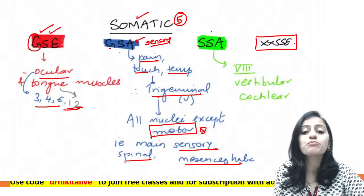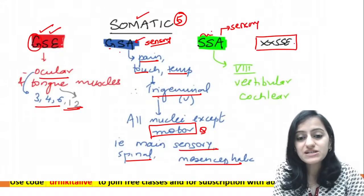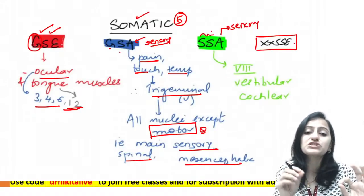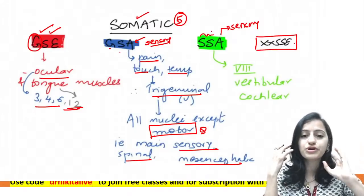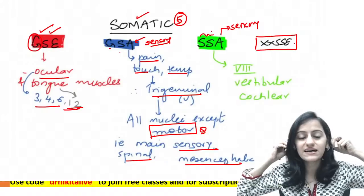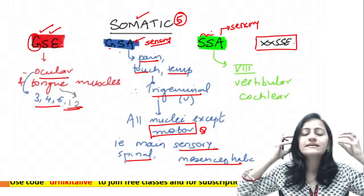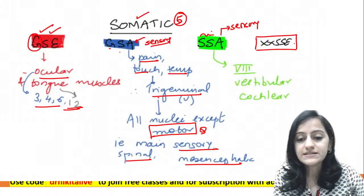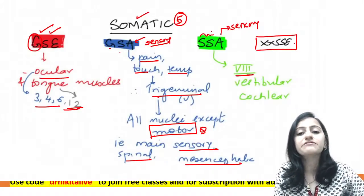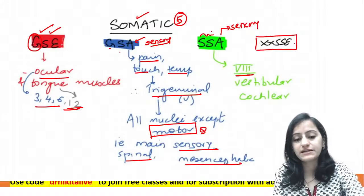Now special somatic afferent. Afferent means sensory. Special somatic means carrying a special sense from outside the body. Which is the special sense from outside the body? The ears are like outward projections from the body. These are outside. So that is your hearing. Basically, cranial nerve 8 is your special somatic afferent. And we don't have special somatic efferent.